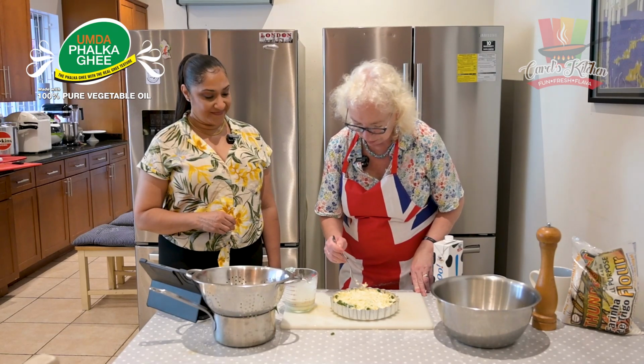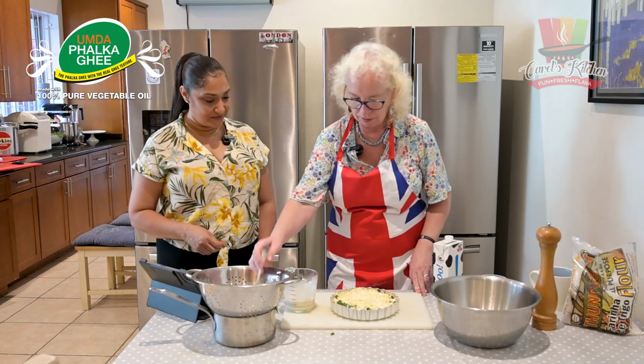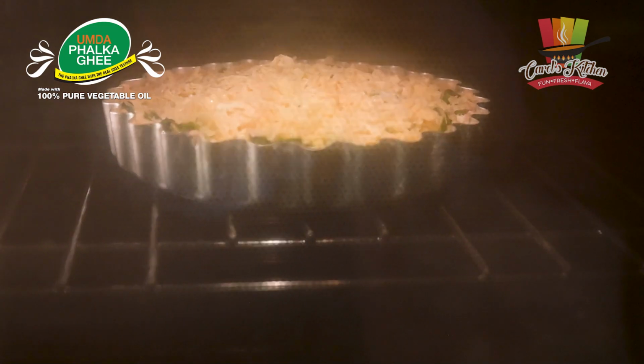And I think that's enough, otherwise it's going to bubble over everywhere. Right, and now we're ready to pop that in the oven. In the oven.